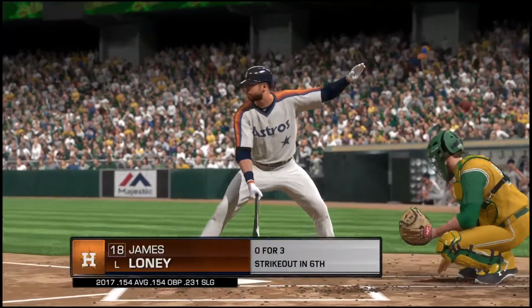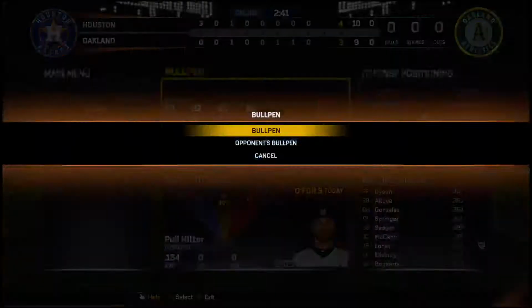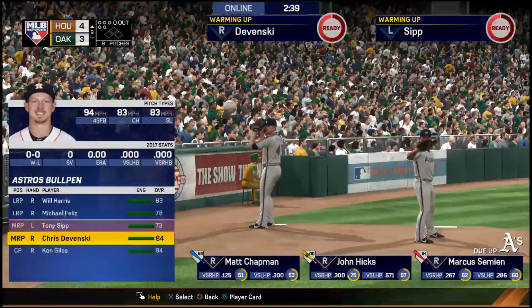Here's the first baseman, James Loney. No hits in 3 tries so far.